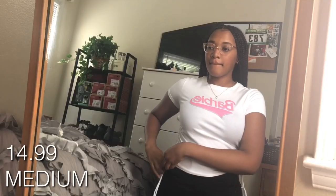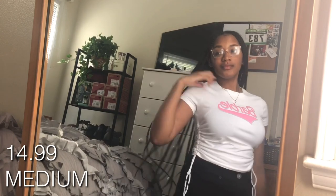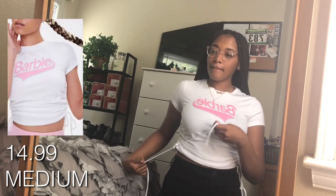Next top I got from Forever 21 is this Barbie top. This one is really different for me. I've never had anything like this. I'm saying that for everything because I feel like I haven't had clothes before. I'm overexaggerating. Anyway, it has this thing on the side. You can pull it to make it shorter, and I like that about it because this one actually came too long because I do like my shirts cropped. It's a good quality. All the things that I've showed so far are really good quality.